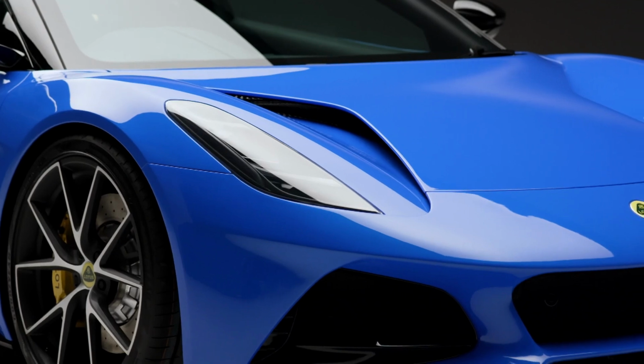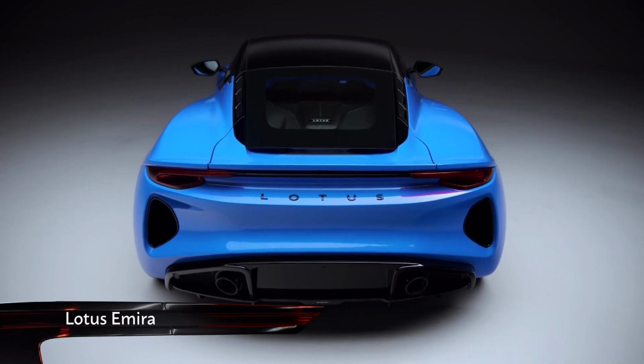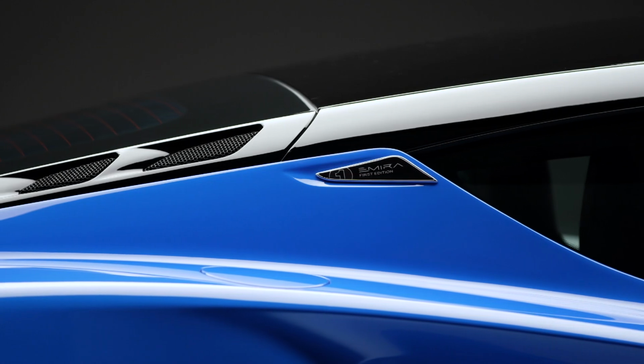It's been almost 2 years now since Lotus first revealed the Emira to the world. Now though, the first customer cars are finally beginning to roll off the production line in Norfolk. The Emira though has a tricky job to do.